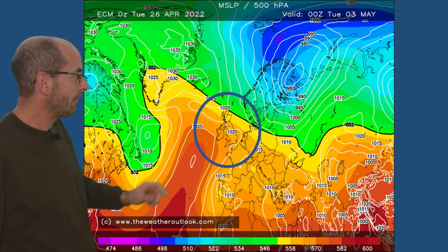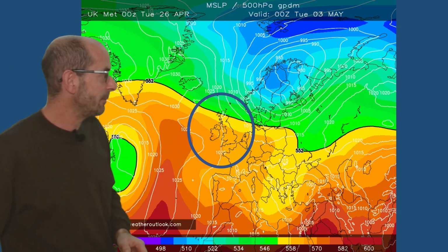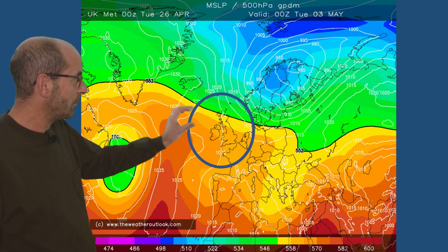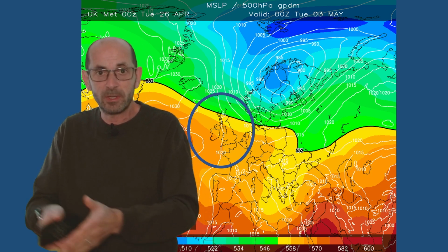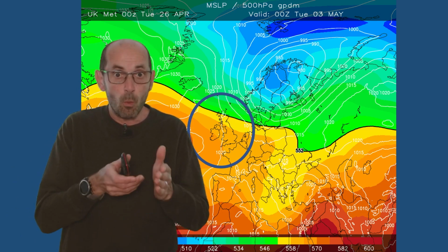The European ECM, broadly similar again. And finally, the UK Met Office Global, one or two differences, but the general theme is a very similar one, with high pressure centred to the west. The key takeout here really is that high pressure continues to have a good deal of influence going into the end of the first week and the second week, but it's not centred in the ideal location for warm weather. It's to the west and to the north, which brings cooler conditions at this time of year. If it was winter, of course, there would be the potential for it to be very cold indeed.